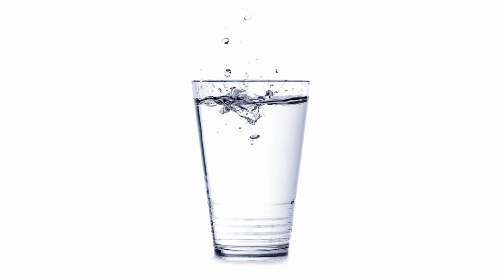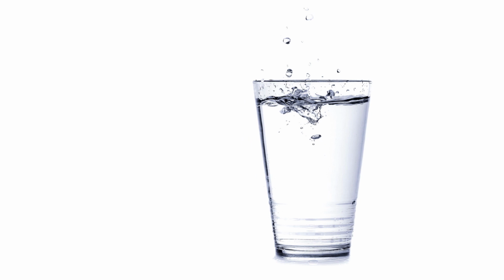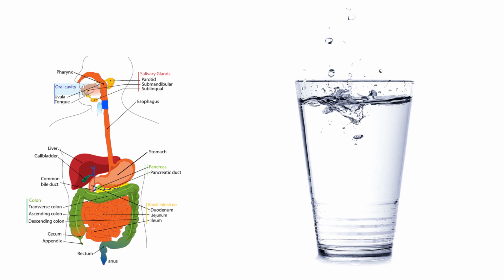Now about water. Water doesn't stay in the stomach for a long time. It takes 10 minutes to move 10 ounces of water. So if you drink while eating, the water will go through the chewed food very quickly, moisturizing it and go on its way. And this aids in digestion and nutrient absorption.